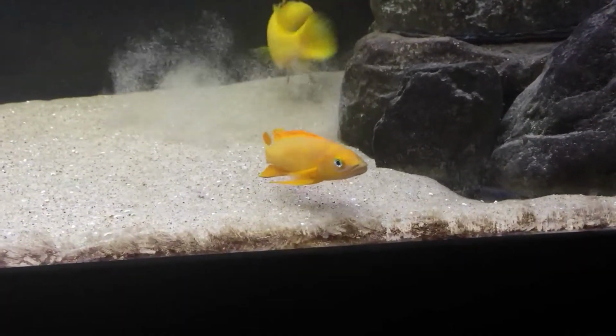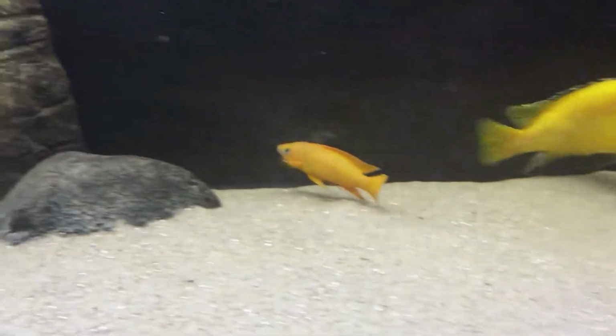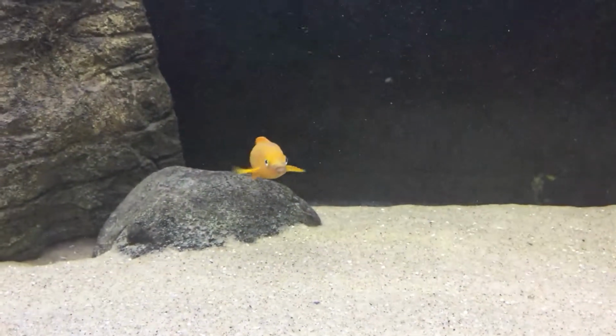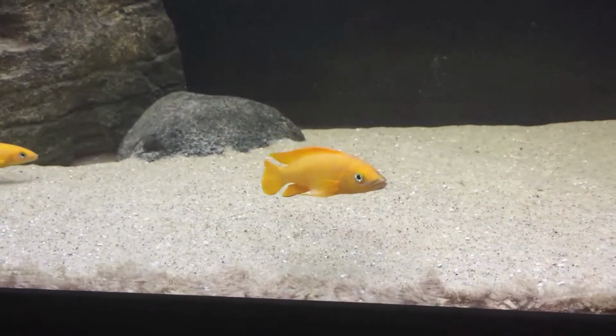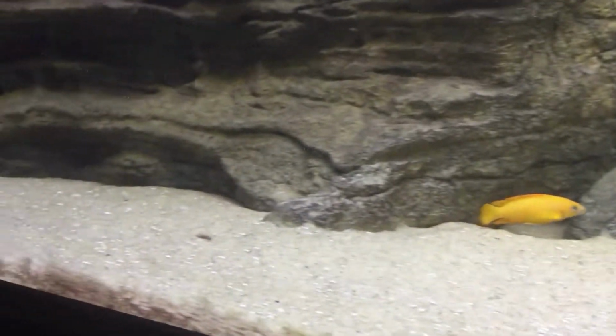I guess that's what happens when the tank balances out. All the fish that don't fit die off. And it's survival of the fittest. As it should be. I actually like that. I don't mind.